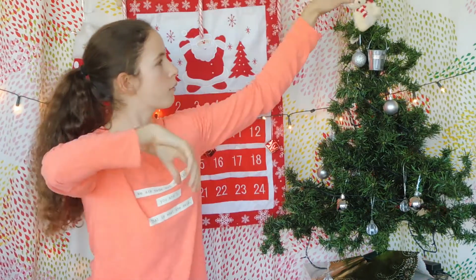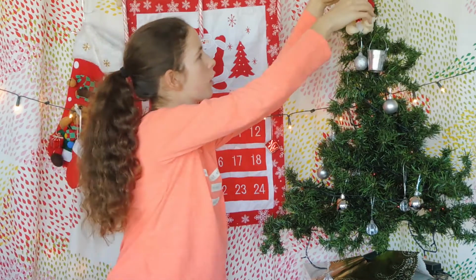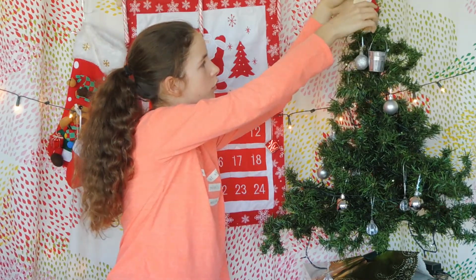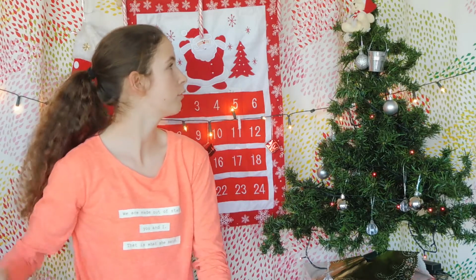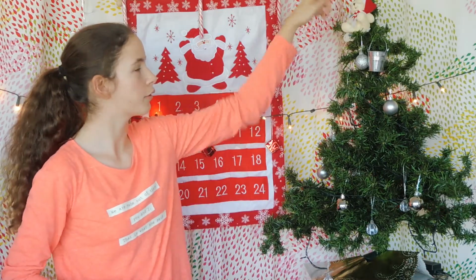But I'm gonna make him sit up here with my other Christmas ornament. There we go. Little guy sitting up there. But that one was really cute. I really like that guy. He's so cute. But now we're gonna be moving on to the next one.